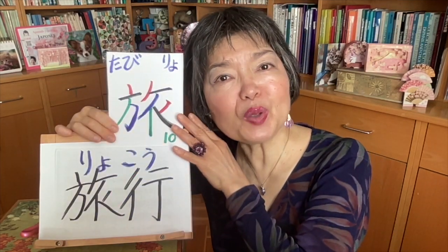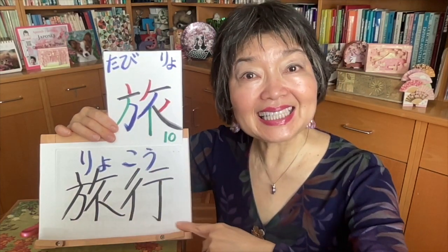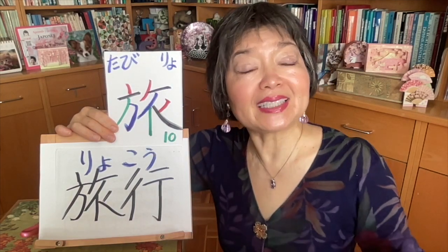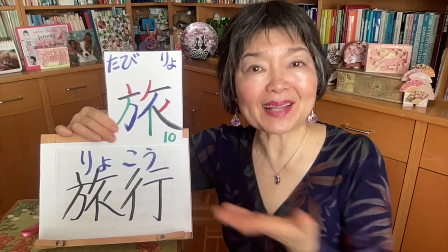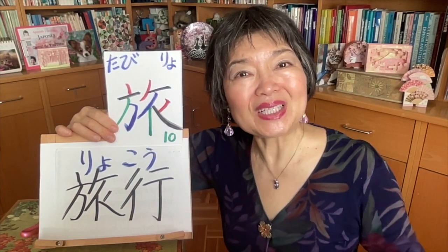The next kanji is this one. 旅。旅 means trip or travel. But in onyomi, we can pronounce りょ。And with this kanji, the 行きます to go, 旅行, it means trip or travel, also the noun. And 旅行します, to travel, to trip, the verb. Or 旅行に行きます, I go on a trip.